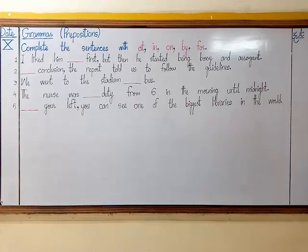Number 2, dash conclusion. The report told us to follow the guidelines. Which preposition is suitable to be used in this blank? At conclusion, in conclusion, on conclusion, by conclusion or for conclusion? Very correct. In conclusion. Number 3, we went to the stadium dash bus.